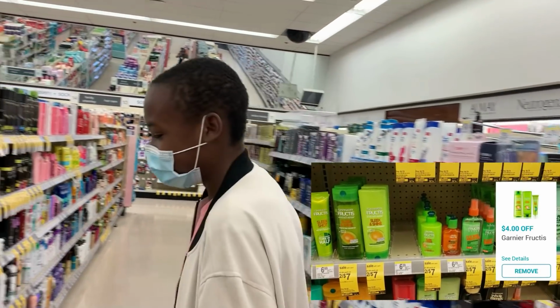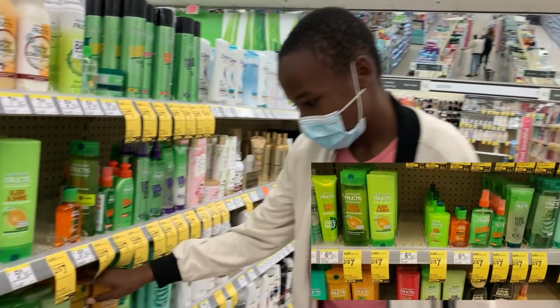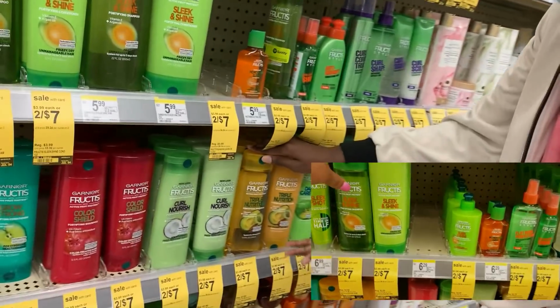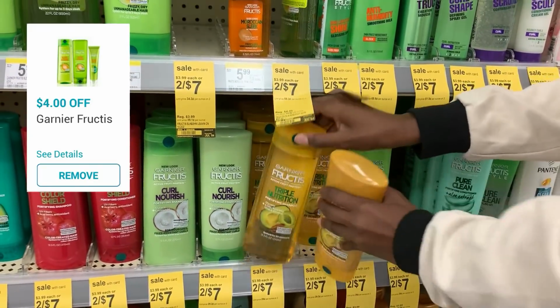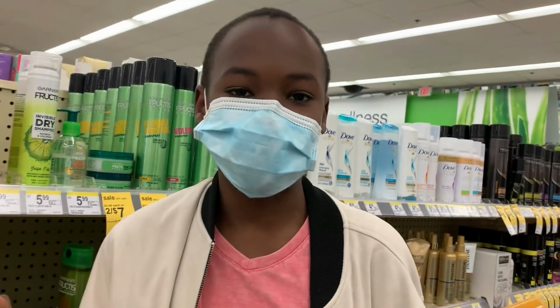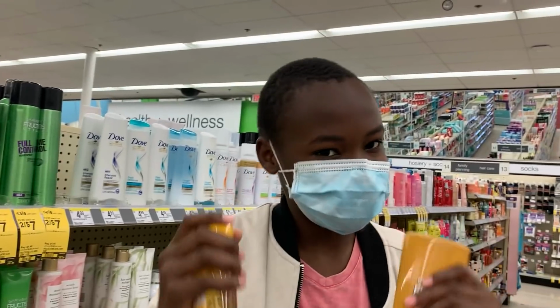So, what I'm gonna get is this Garnier Fruit 2 for $7 shampoo and conditioner. They have the coupon for $4 off when you buy two. So, I'm gonna go ahead and add to cart.